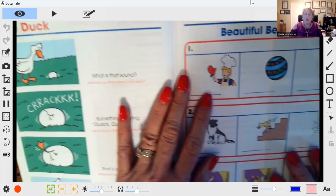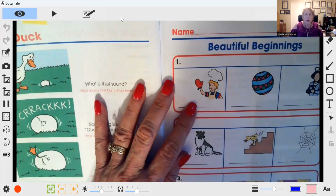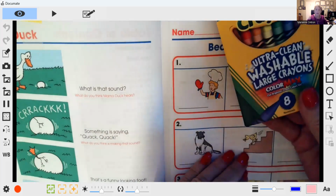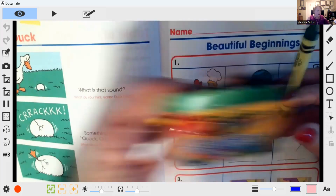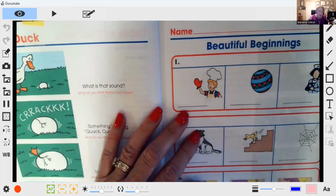I don't necessarily. Then we have beautiful beginnings. That's a nice positive way to look at it, isn't it? Beginning sounds. So we're going to get our jumbo crayons, and they're not that expensive. You could get a nice sharp stack when they start getting soft.